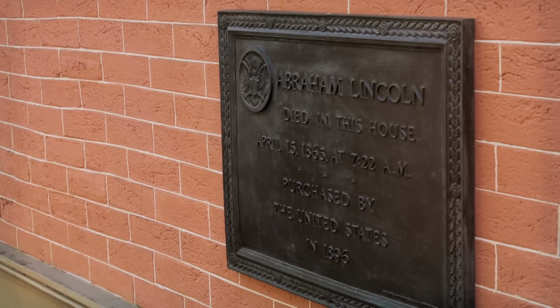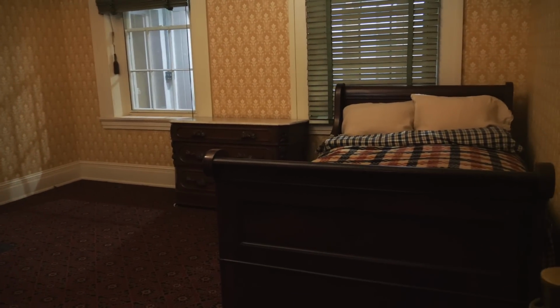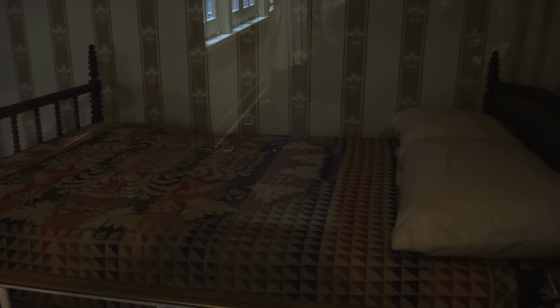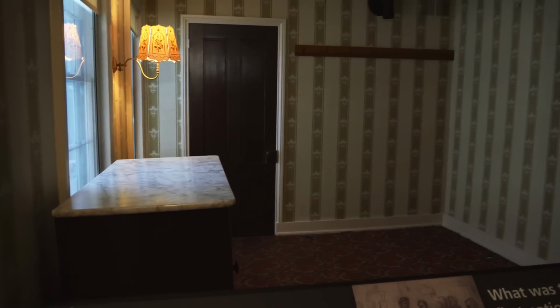Okay, well, that was incredibly interesting. So I just left Ford's Theater, and now getting ready to go into the Peterson House, where Lincoln was carried, and where he died the next morning. Pretty fascinating stuff so far. So this is the rear parlor where Edwin Stanton kind of took control of the government and started the manhunt for John Wilkes Booth. And right in here is the bedroom where Lincoln died at 7:22 a.m. on April 15th. He had held on for about 9 hours. Wow.